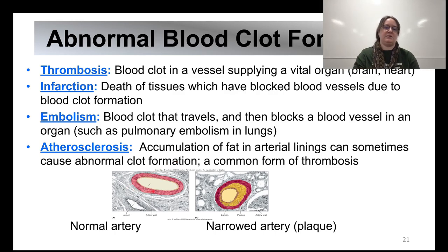So what happens is, right here, this is a picture of a nice normal artery. See how nice and smooth the walls are? And everything should be flowing fine. Well, unfortunately, if you have too much cholesterol, remember, cholesterol, we need that in our cell membranes because it stiffens them up so they can keep their shape.